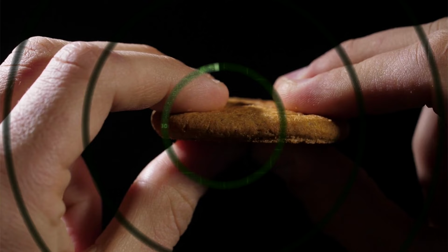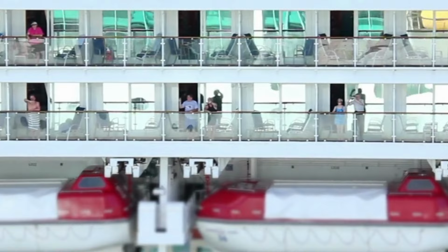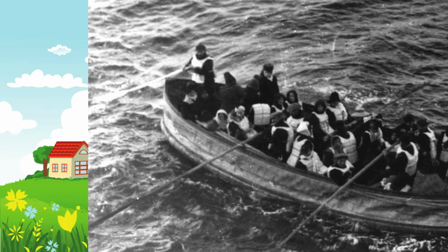The Titanic split into two pieces as it sank, killing over 1,500 people. Only around 705 people survived. One reason why so many people died was that the Titanic did not have enough lifeboats for everyone on board. There were supposed to be 48 lifeboats, but they only added 20 so the deck didn't look cluttered.